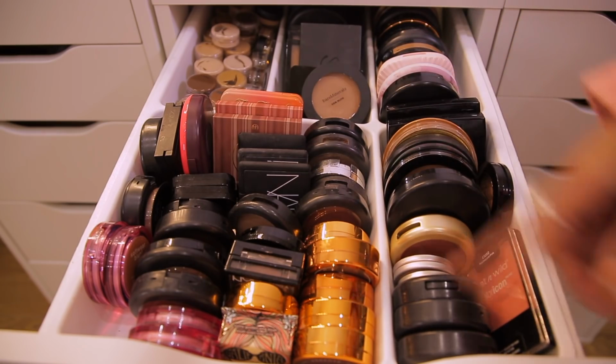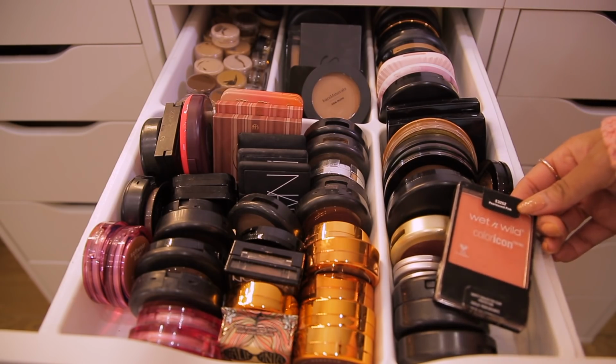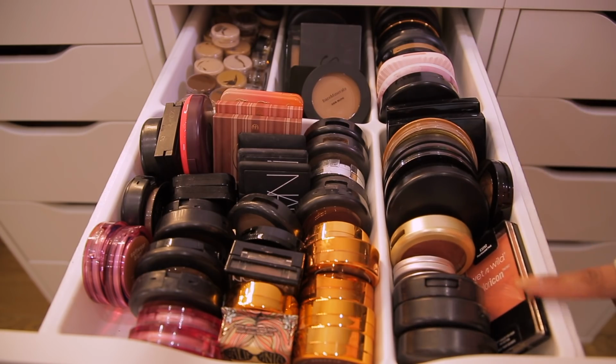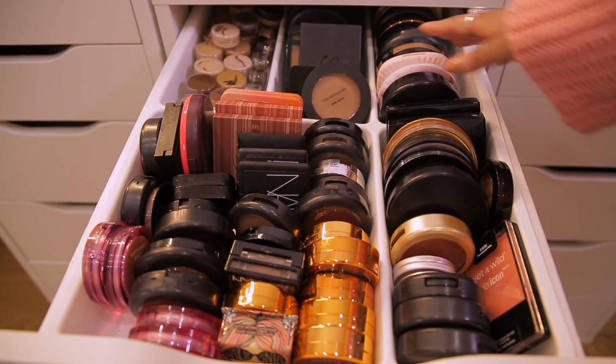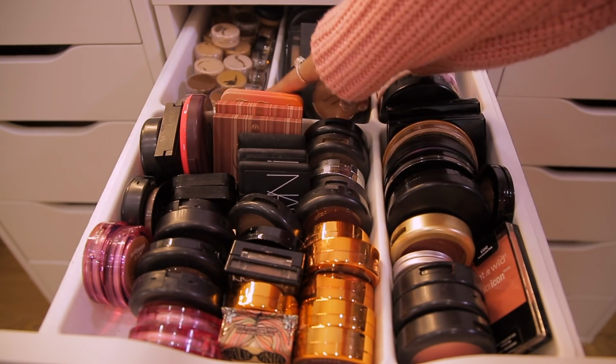And a blusher that I can't obviously fit there. This is one of my favourite blushes actually. It's the Wet n Wild Color Icon in Pearlescent Pink. I know Makeup by Mario uses this. Really beautiful coral colour. And then just individuals I've got here, this will get cleared out.